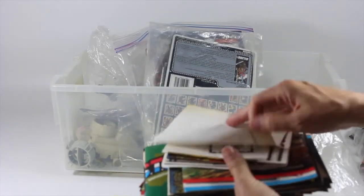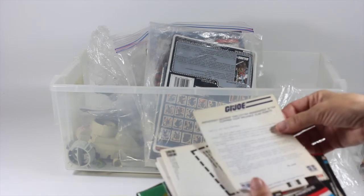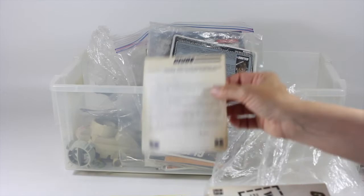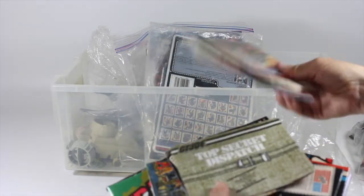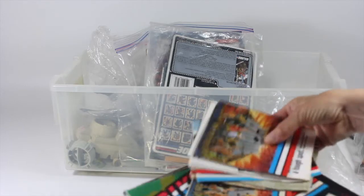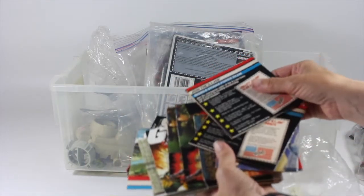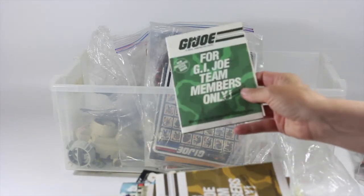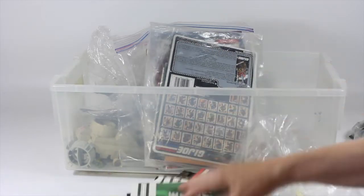We have here the nice warning instructions. So all the paperwork that came with G.I. Joe sets, all the catalogs that came with them throughout the years, which, like I said, is really cool. I like using them as reference, and they're just really cool to look at and kind of take you back in time. Go for G.I. Joe team members only. Top secret stuff right here.